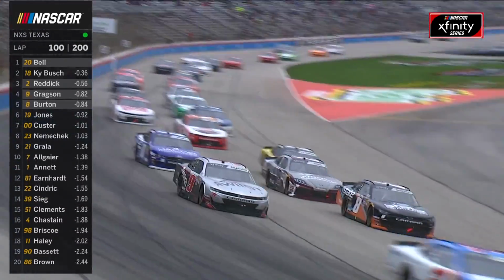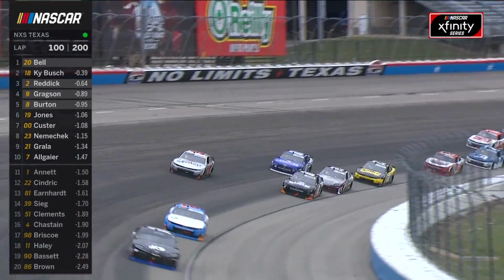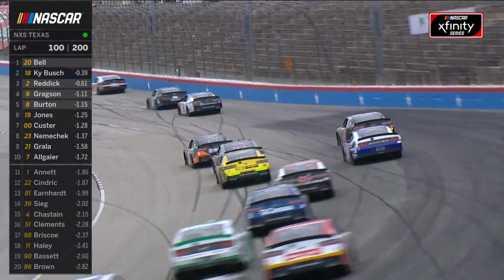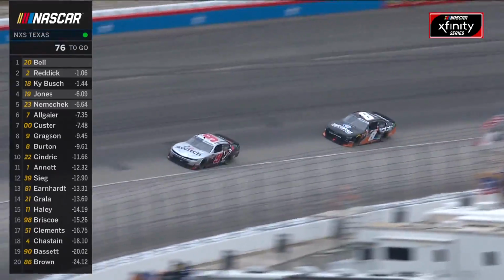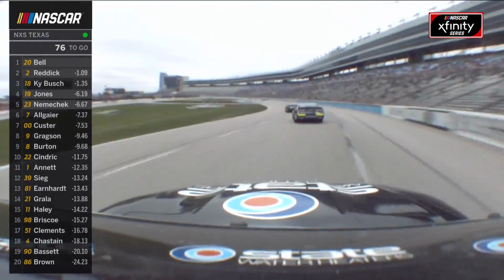Yeah, and Kyle was able to get to Reddick's bumper, and then all of a sudden that huge draft took effect, and he just rode it all the way into turn 3, and those guys had no choice but to let off a little bit. Yeah. There's the 9 of Noah Gragson making up positions and getting one here from his teammate Jeb Burton.